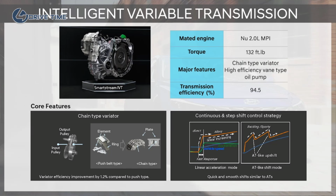What is special with our application at Hyundai is that the variator is a chain type, which is a benefit for fuel economy, especially when you're driving in overdrive at the limits of the ratio of the transmission. We call it intelligent because of the shift control strategy that is available on this vehicle. The transmission will be shifting smoothly, like a continuously variable transmission, if you're driving normally and easygoing around town. But if you are in need of more power, the transmission is capable of step gear behavior, very similar to an automatic transmission, and will give you that confidence if you need it for passing maneuvers.